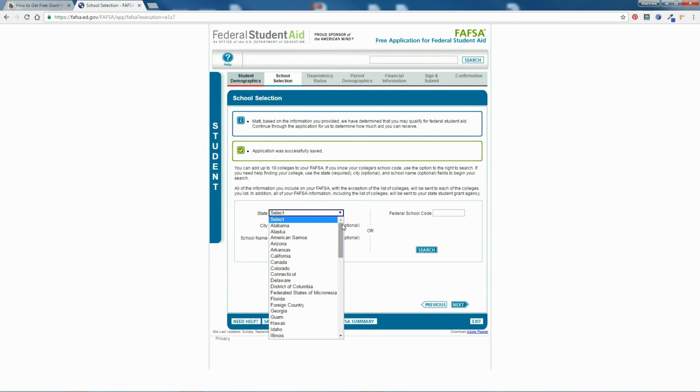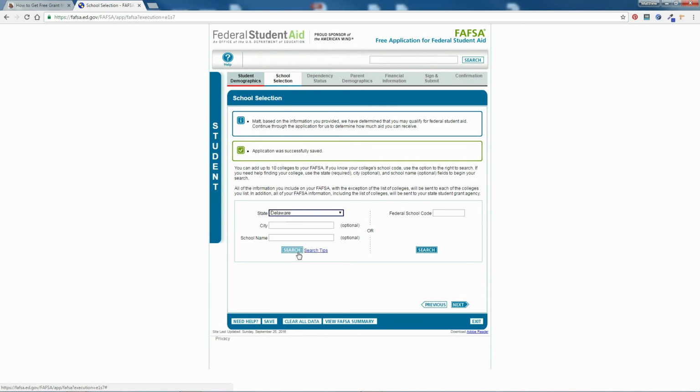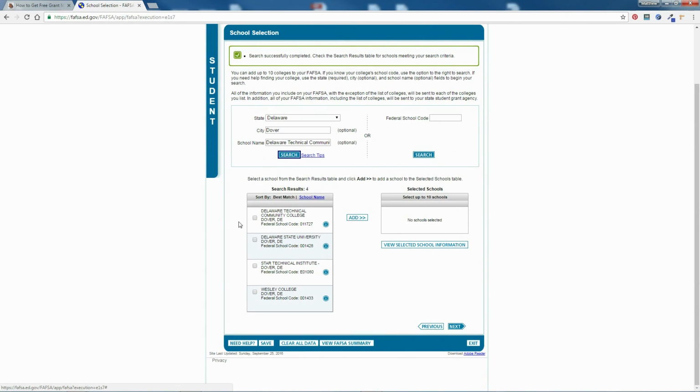So we're going to select a state where the school is located. This is optional. It helps the system to get the exact school. So I'm just going to type it in. You don't have to, but I'm going to anyway. Type in the school name. Click search.